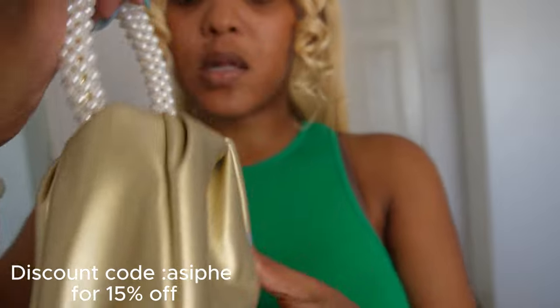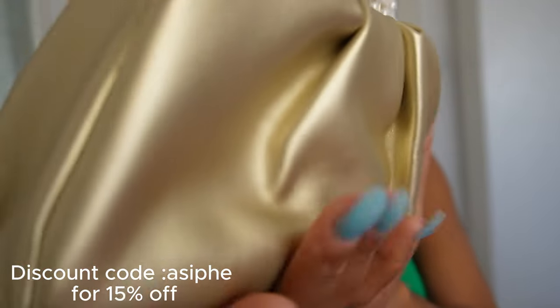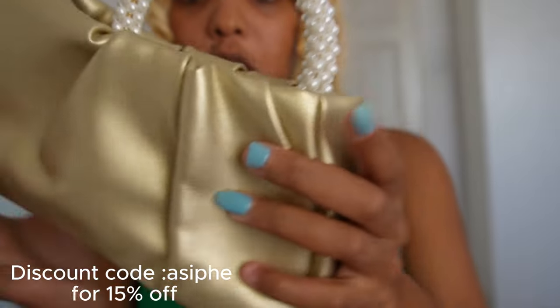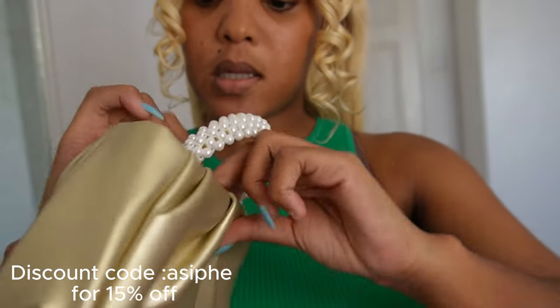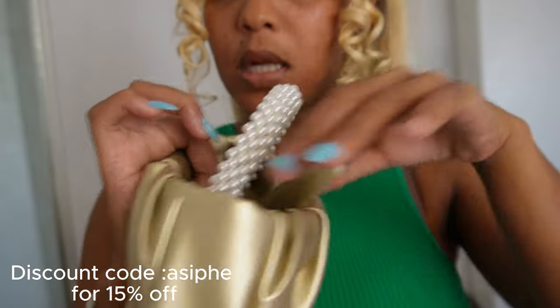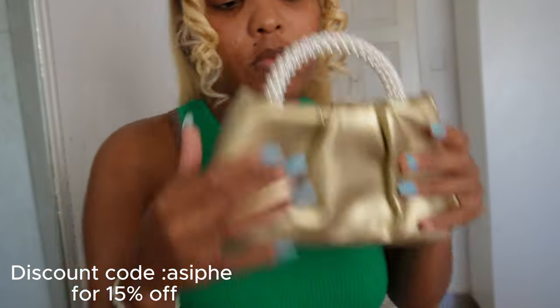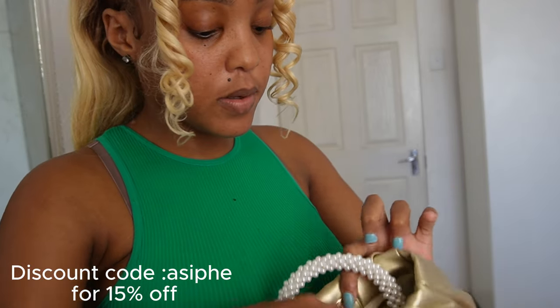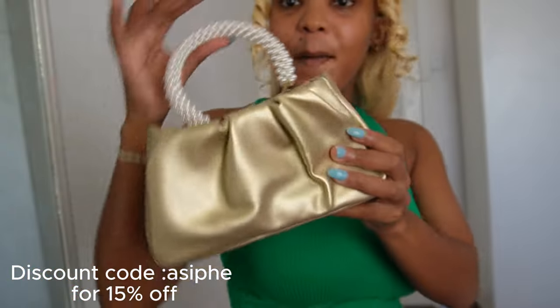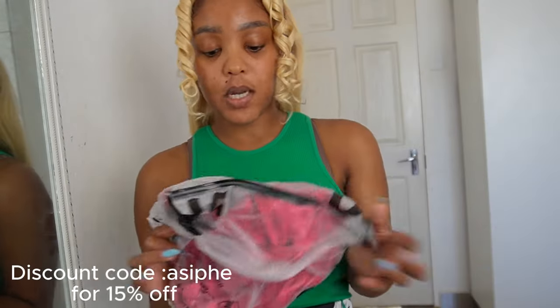It looks proper. Like, it looks expensive. It looks really, really nice. This is what she looks like. She is gold. This is what she looks like on the inside. And then there's a belt turret, so you can make it a string bag if you wish. Love it. And it smells really good. It smells new. Like gold. I like the fact that it's not a strong gold smell. I like that. Next item, we're going to get into the clothing.